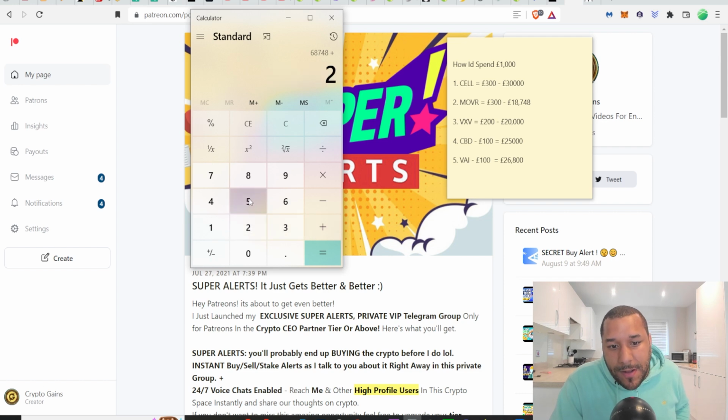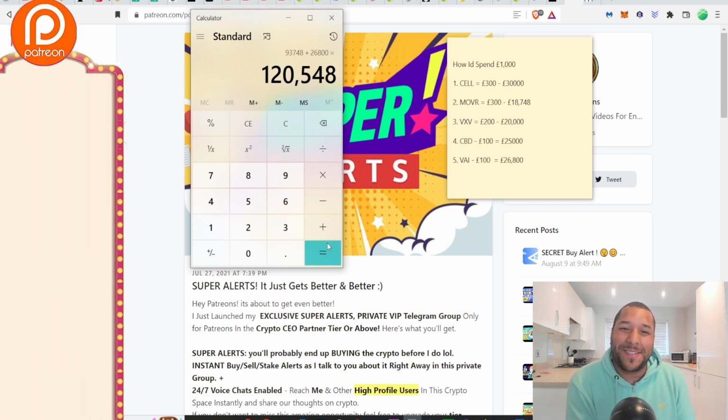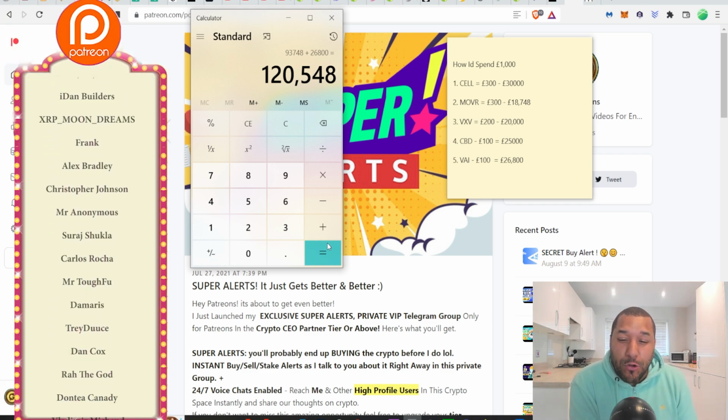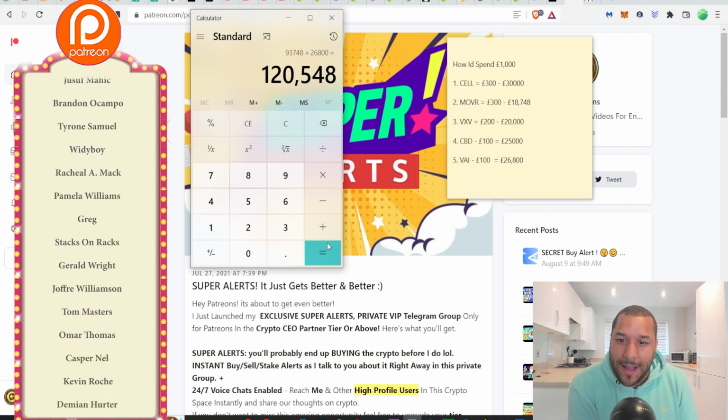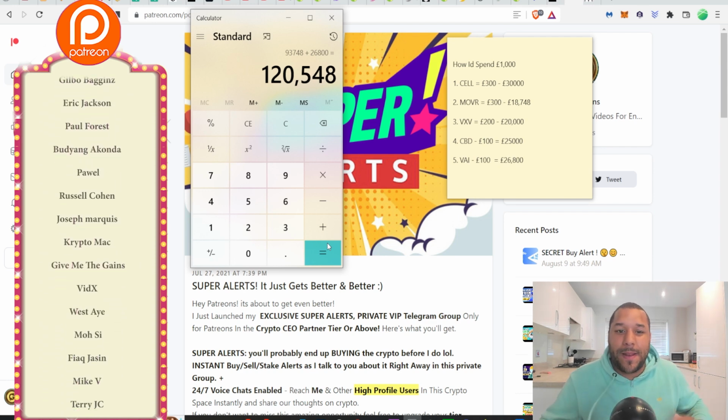But guys, this is the crypto space. If you've been in the game long enough like I have, you know that crypto can do this. It really can. When you get in on projects so early and low, with supply and market cap and all that, you can turn your £1,000 into something like this. Essentially, it's 120x gain on my money. I hold all these coins already. I hold more than what I've said in this video. But again, this is how I would have spent £1,000.